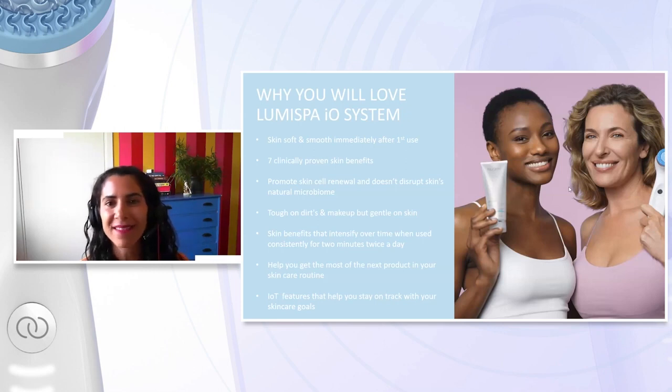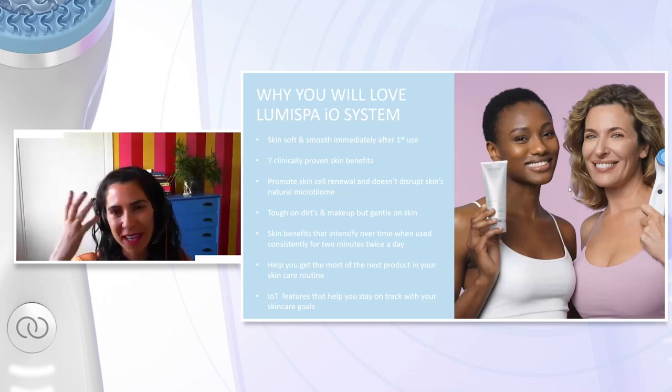But as I said, Lumi IO, the same as with the Lumi Spa, use it 2 times a day for 2 minutes, and then you'll get thoroughly cleansed skin. Your skin will also be exfoliated, and it will, of course, remove all of the makeup you might have been wearing during the day, any dirt, any excess oils, or whatever the day had left on your face, or the night for that matter.